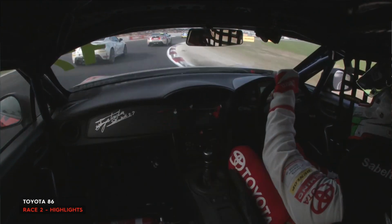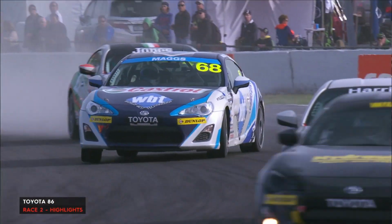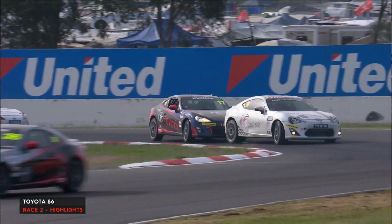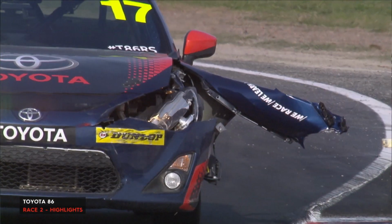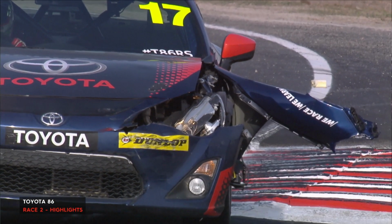Stephen Johnson was trying to catch and work his way through. Frank Messer-Testa there in the 737 car. Jared Maggs up and over the curb, managed to hang on to things in car 68, the WBT 86. And then this, little bit of a rub. Stephen Johnson trying to get back down the inside, plucked the left front guard off the 86. Did manage to bring it on home, car 17 in position 20.